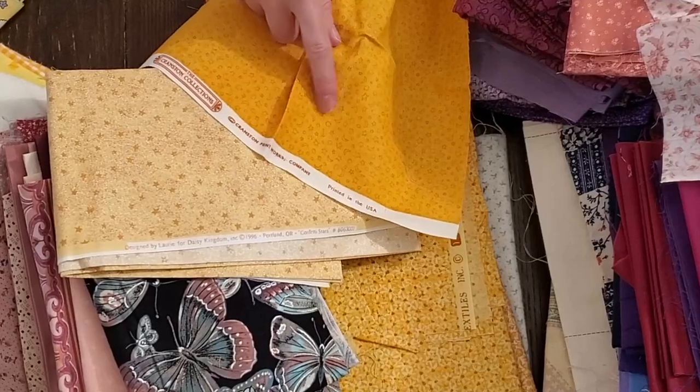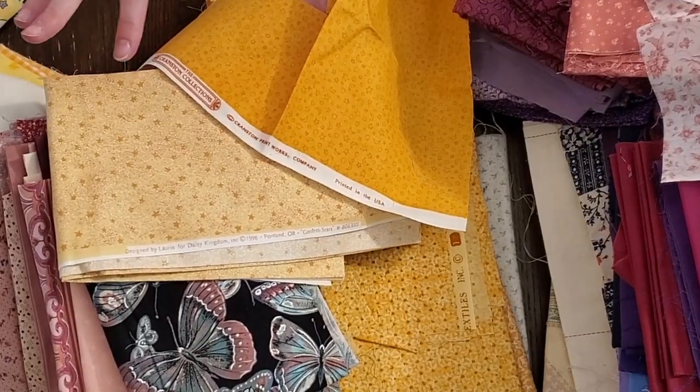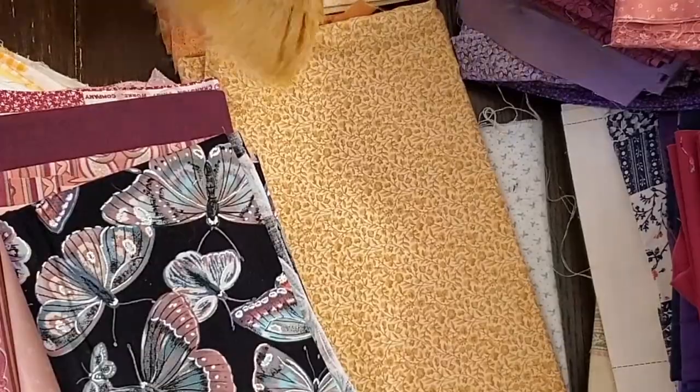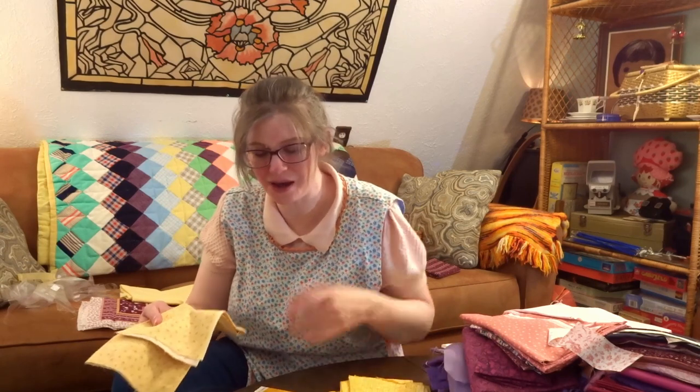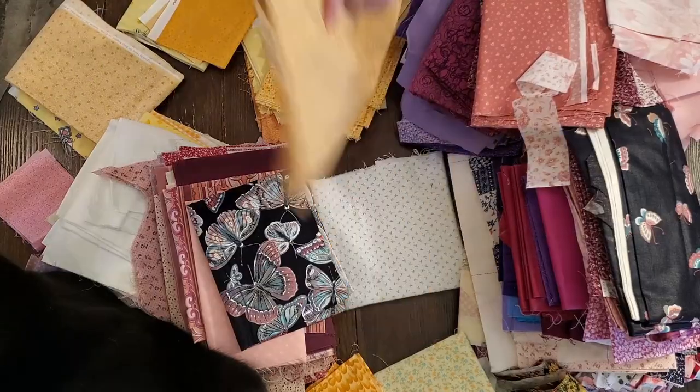This might be late 80s, early 90s, and there's just such a different vibe. Like they go together, but the vibes are just so different. It just feels different. I don't know. Vintage fabric has a different vibe to me. I'm gonna put that one here. I don't care about that one.